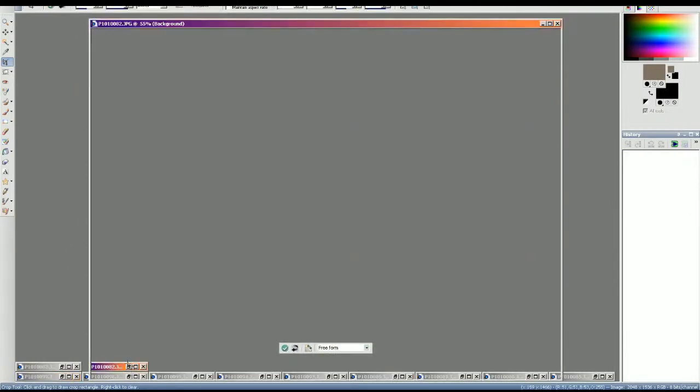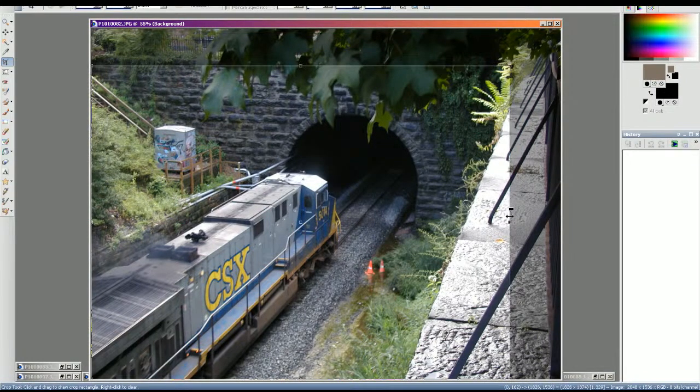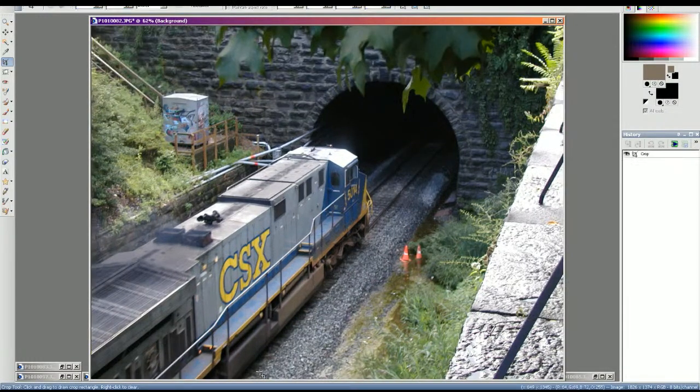It's a shame that they got removed. NS pulled them all off the front of the standard Geeps and SDs, standard cab EMDs. They looked really fetching.